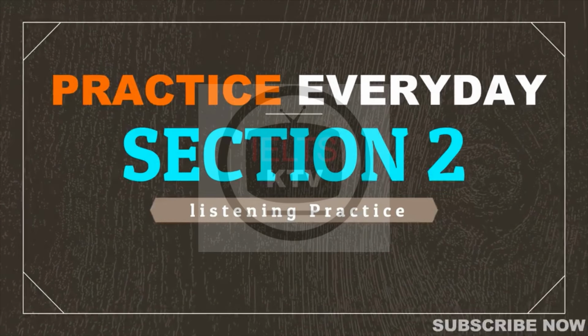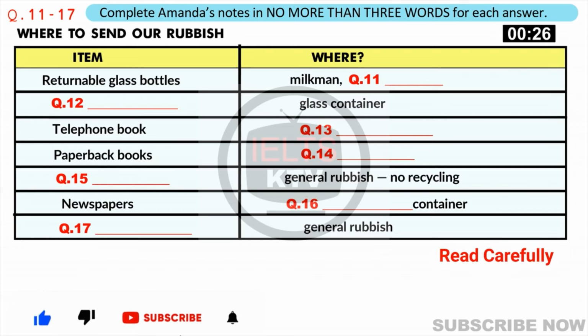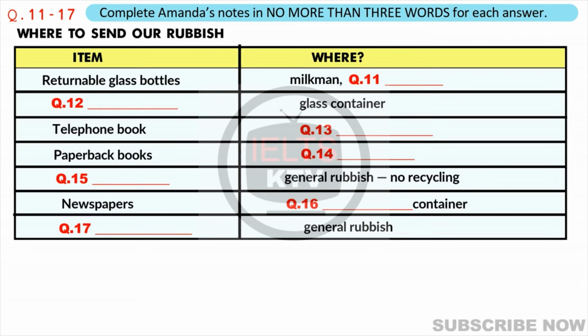Section 2. You will hear two students, Amanda and Barry, discussing the disposal of their household rubbish. First, you have some time to look at questions 11 to 15. Now listen carefully to the discussion and answer questions 11 to 15.